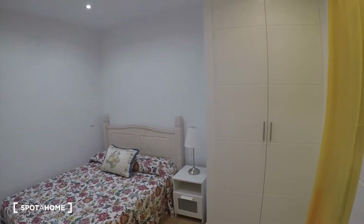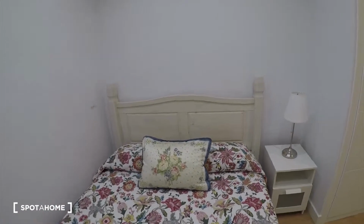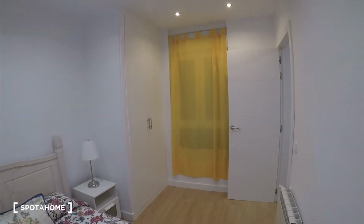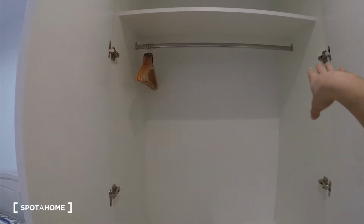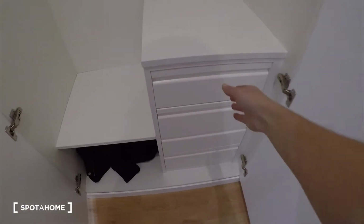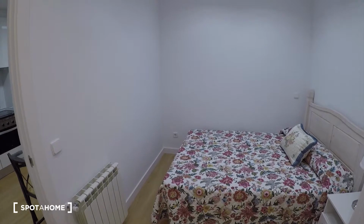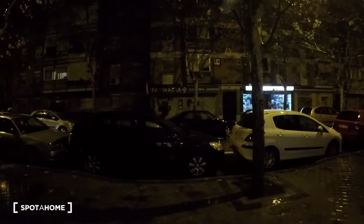Here we have bedroom one, which comes with a double bed. We have a bedside table with a lamp over there, these beautiful yellow curtains, and a wardrobe too. I'll open it, then you can check all the space you have for your stuff up there. You have a space here for holding your clothes, and there are some drawers as well. Check it from this side, we have the heating unit, and the view from here is the same as from the kitchen. Okay, it's night now, so I see myself, but I will open, yes.